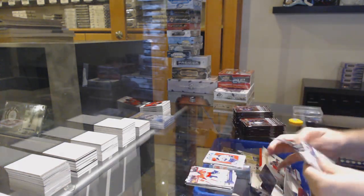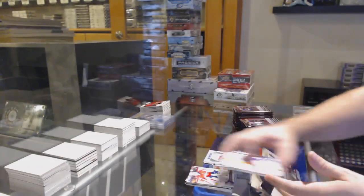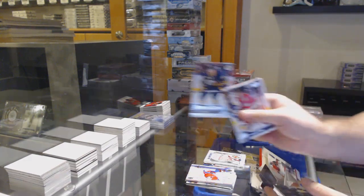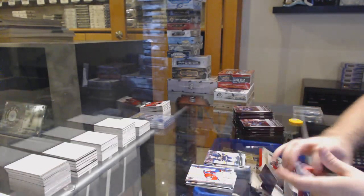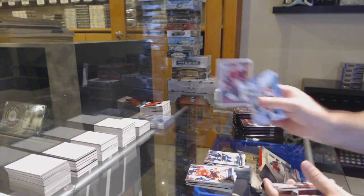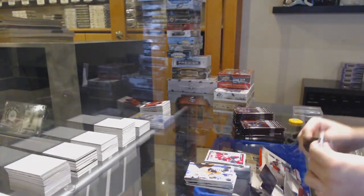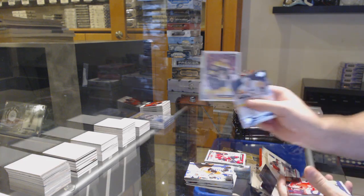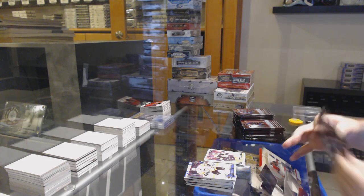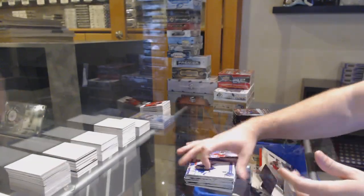We've got a Bill Guerin number 106 base parallel for the Bruins. And we've got a patch variation of Michael Nylander for the Chicago Blackhawks. Michael Nylander, Chicago. Kind of cool. All right, those minis are going to make it very hard for cards to get stacked on there. All right, back to some somewhat normal products that we're used to.